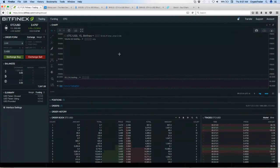But yeah, Bitfinex doesn't seem to want to load the chart, unfortunately, so we might not be able to look at Bitfinex. Let me try hit refresh. Ethereum Classic is definitely making a nice run. I think 290 that I saw yesterday or the day before yesterday, 350 today.